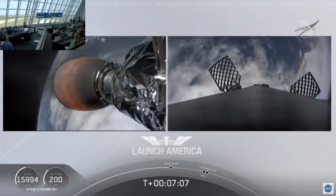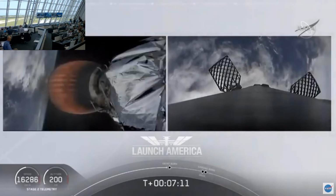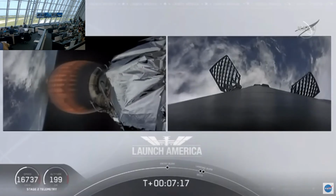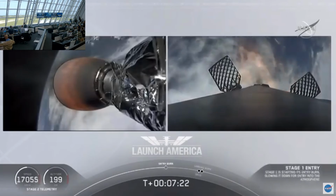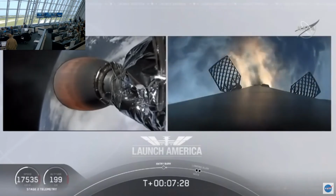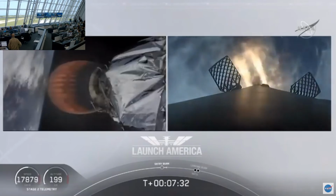Just about 10 seconds away from that first stage starting that entry burn on your right screen. We should be able to see that FTS view is live. Stage 1 entry burn startup. And there is that entry burn beginning. This burn lasts about 36 seconds long. Stage 2 FTS is safed.